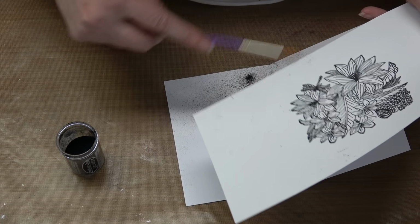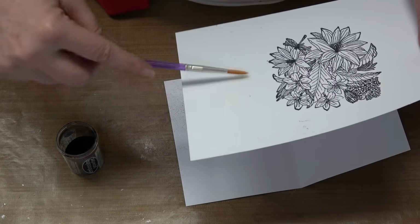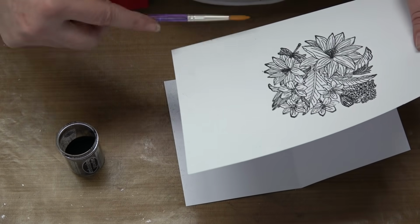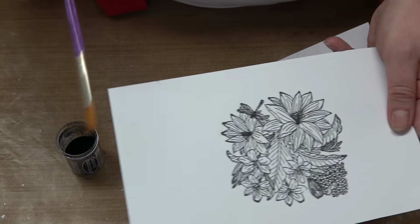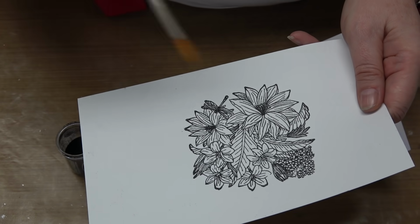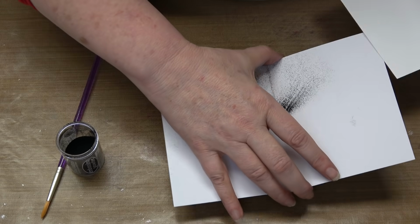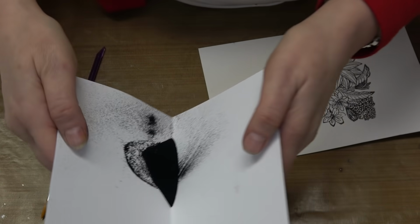Take a paintbrush if you want to do it. Take your homemade embossing buddy, whatever makes your heart happy. But remember, it's powder. So if I hit it with the paintbrush, it's going to go all over. Let's take my black embossing powder and put it away because you use very little.